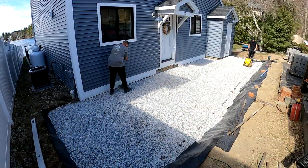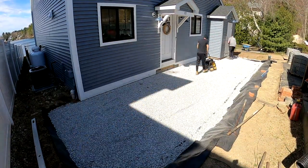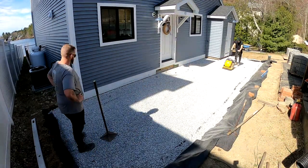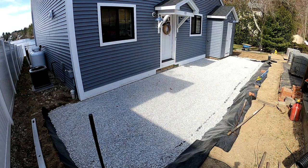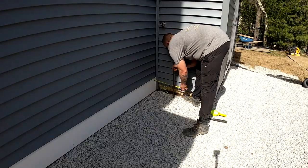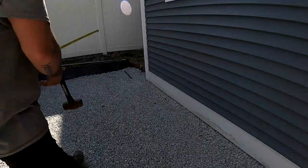So Ben's gonna run around this area a couple times, make sure it's compacted nice and tight. And our next move here, you're gonna see, is we're gonna set up our squared off guideline that's gonna show us where we need to lay the concrete block. And it's also gonna kind of give us an idea of where the pavers are gonna be.